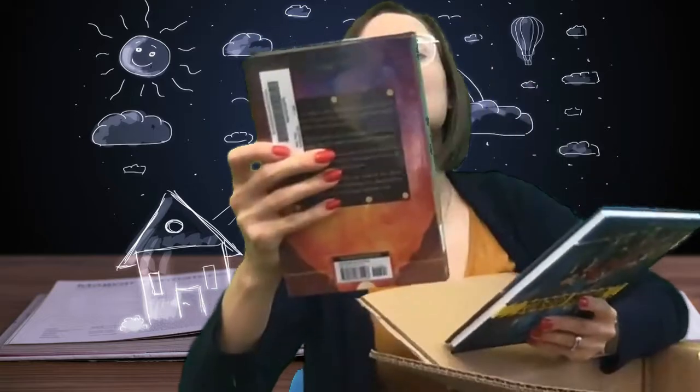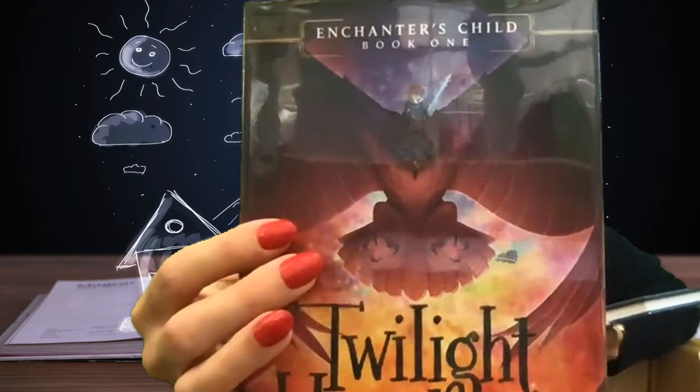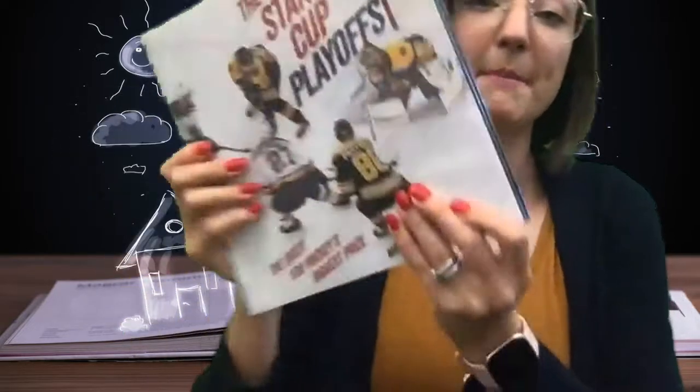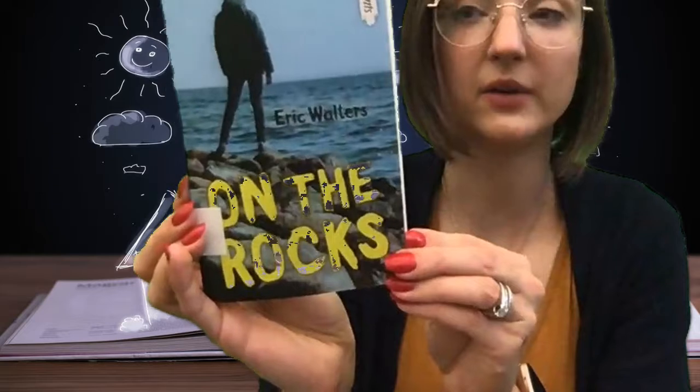We have Twilight Hauntings by Angie Sage. It's the Enchanter's Child Book 1. So this is the beginning of a series, and this looks like it is going to be a fantasy for sure. And we have Urban Legends, another graphic novel. And two more hiding here in the bottom. We have the Stanley Cup Playoffs for hockey fans. And we have On the Rocks by Eric Walters. And this is an Orca novel.